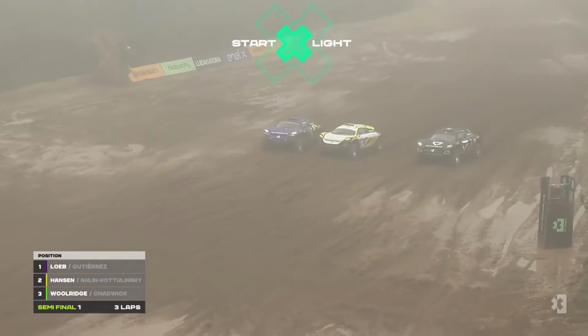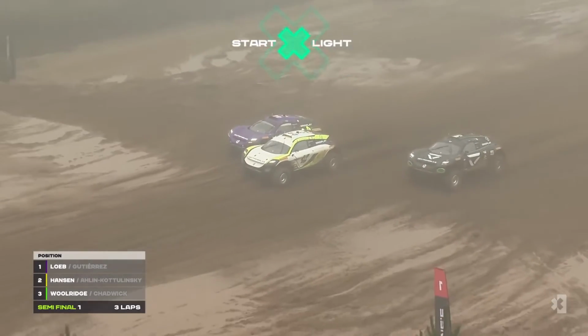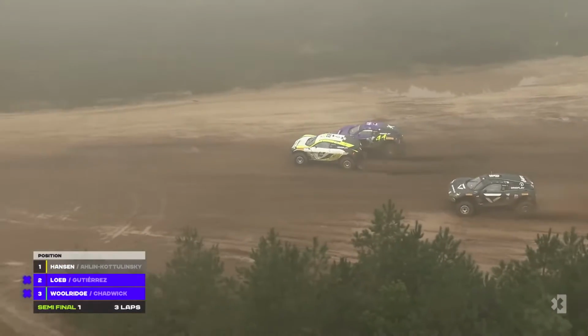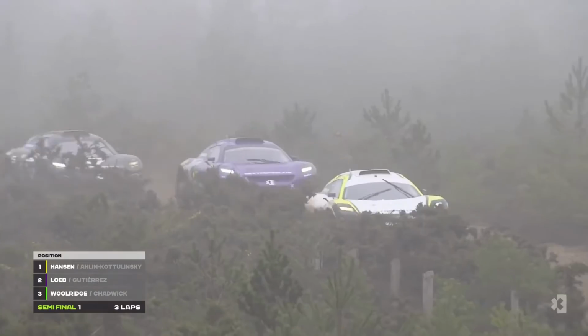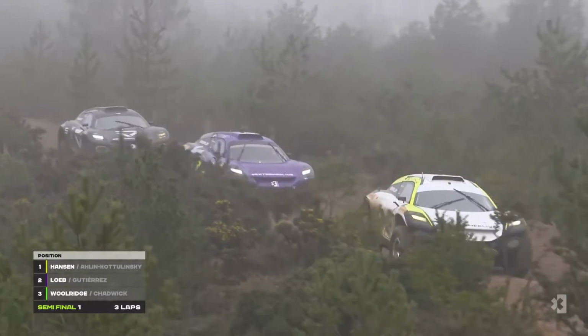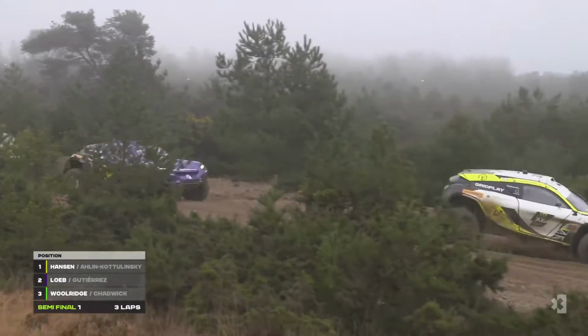Very even start, X44 made with an advantage. Kevin Hansen moves across on Sebastian Loeb, gives him a squeeze. Loeb will just want to hold on. Oh, Loeb uses hyperdrive there, looks to get off the line, but couldn't make it work. Woolridge too. But it's Kevin Hansen who gets the hole shot down to turn 1.